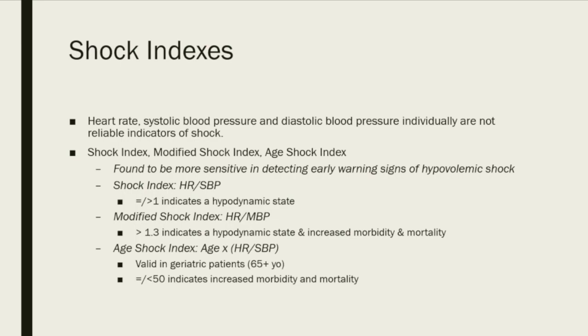The age shock index is valid in geriatric patients. This is age times your heart rate over systolic blood pressure. So I'm calculating what the heart rate over the systolic blood pressure is and I'm multiplying it by their age. Equal to or less than 50 indicates an increased morbidity and mortality.